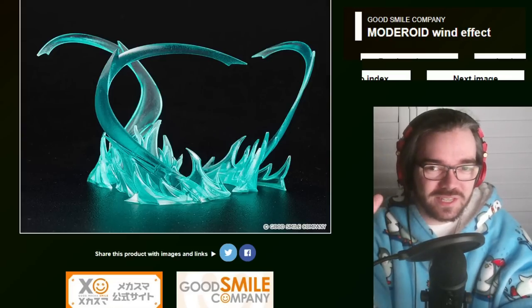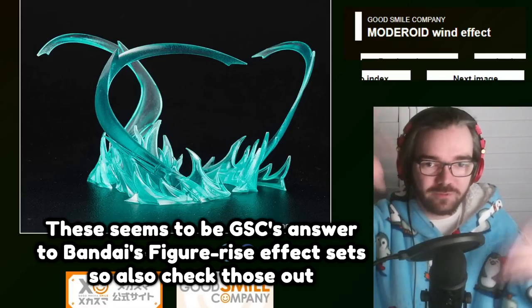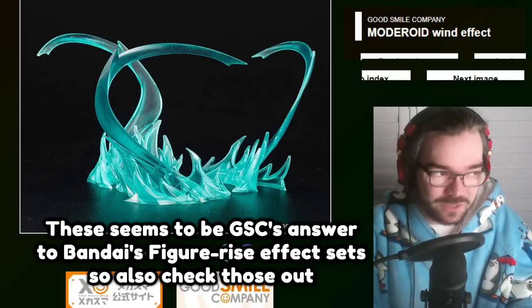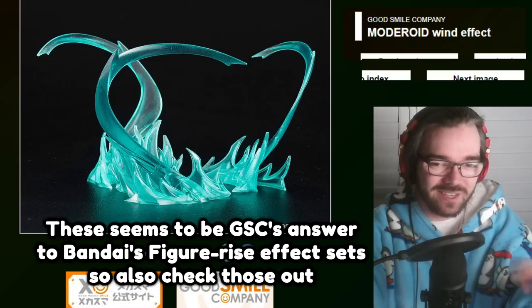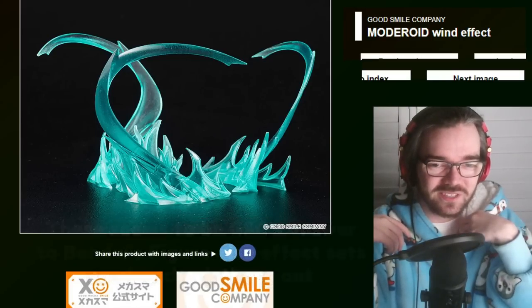You don't have to use these with a model kit at all. You can pose these with like a scale or a Figma or a Nendo and get a really cool effect with it. And they shouldn't be too expensive. If you really like effect parts, like I do, might be worth investing in some of these either for photography or just for displaying them with figures.